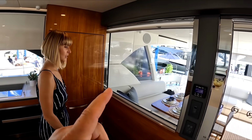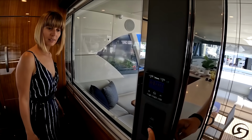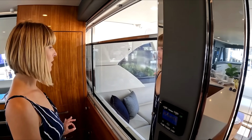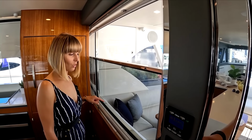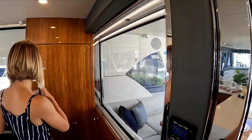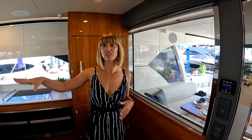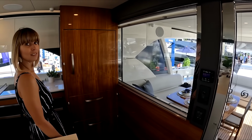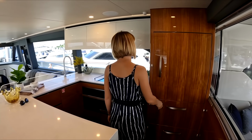First of all, we have an electric window. Is it electric? Yes, it is. Well, this makes a huge difference when you're entertaining out there. That is really cool. Because literally people can sit there and hang out and you can just serve right there and still be part of the conversation. They don't need to be in here necessarily. It's completely open. If it's not too hot like it is right now and you have the air conditioning blasting, you would just open it up and it's all indoor, outdoor. Great feature.